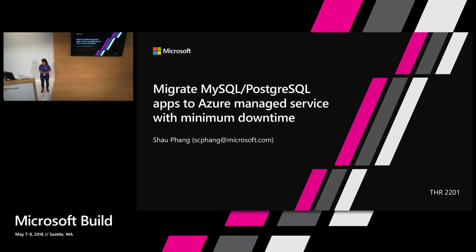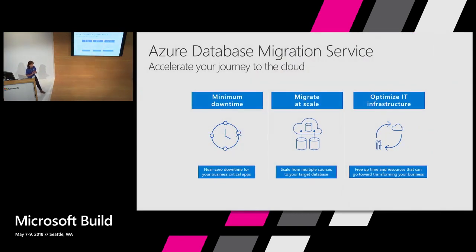Okay. So today I'm going to talk a little bit about database migration service. We announced GA Monday in Rohan Kumar's session, who is the CVP for the data platform. So we announced general availability for database migration service, which by the name, what it means is it actually helps you do database migration from on-premise to Azure.